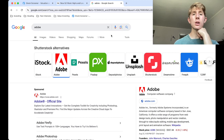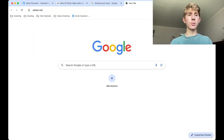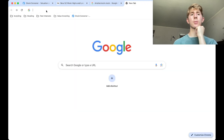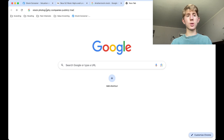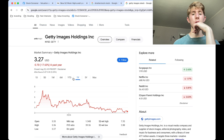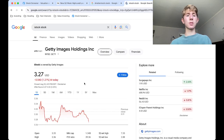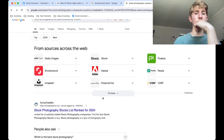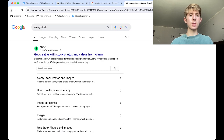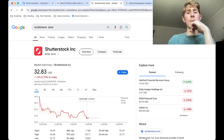Number 3, identify those that diverge from their industry and stock performance. So let's take a look. Shutterstock stock, Adobe stock. This will give us a very good idea. Adobe has very much outperformed Shutterstock. I'm going to look up stock photography companies publicly traded. Getty Images, is that publicly traded? Really? It is. It has not performed very similarly to Shutterstock. iStock, oh, it's owned by Getty Images. Good to know. Pixabay, Repic, Alamy. Okay, well, we got 3 pretty good ones: Shutterstock, Adobe, and Getty Images. So it isn't really diverging that much from the pack.